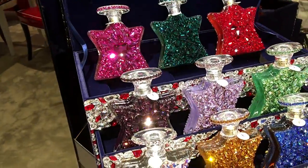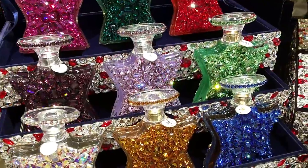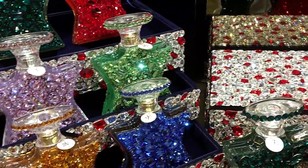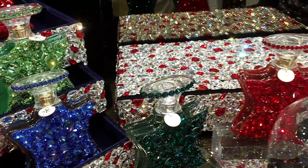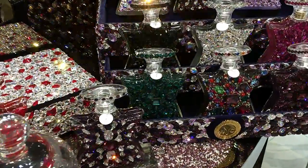To finish with then, spectacular bottles here that you can pay extra for from Bond No. 9. They're just the regular range of fragrances, but you can have them decorated with these rather stunning diamonds or whatever you call those. So that was really nice. We had a great day out, and there's a couple of other little snaps from that day.